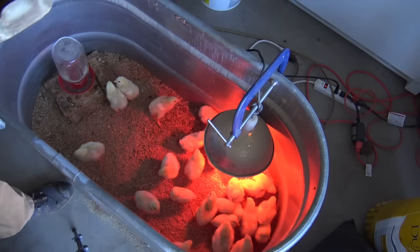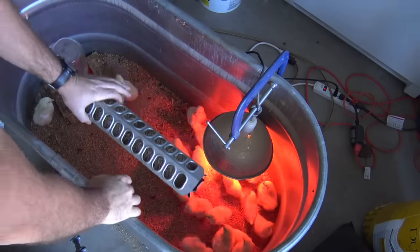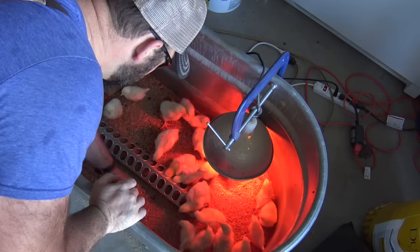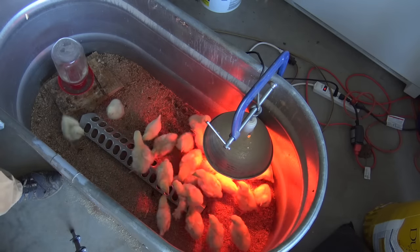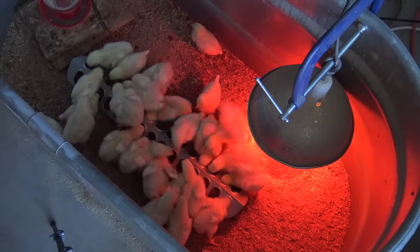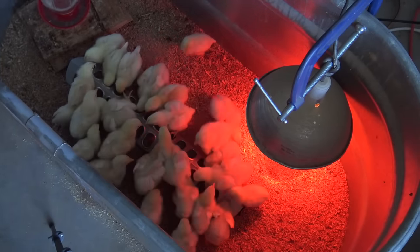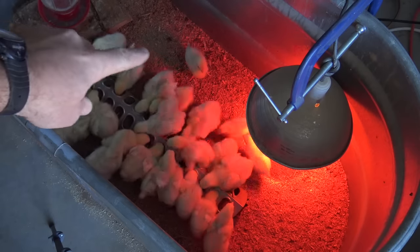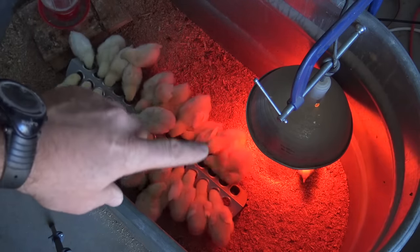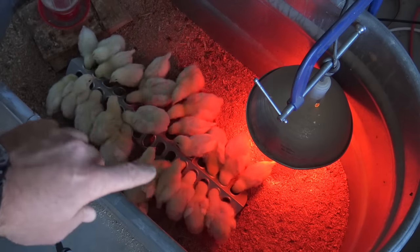Okay, guys, so we fed the chicks 12 hours on and 12 hours off. Watch me set this feeder down in here and watch them go. It's amazing. You would think that these chicks are completely starving to death. You can see the smaller chick, like this one here, she's a white leghorn. She isn't that interested in the food as much as these bigger chicks.